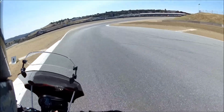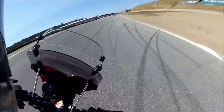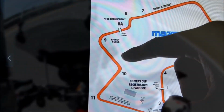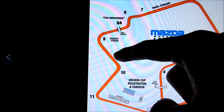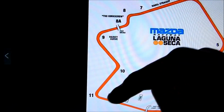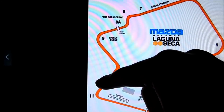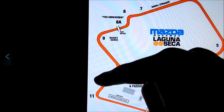Yellow flag. Somebody's off the course. Dude, I almost overcooked that. Most of the time, it would spit me out in the middle of the lane, and then you would want to stay on the right side here so you can go wide and hit that apex.